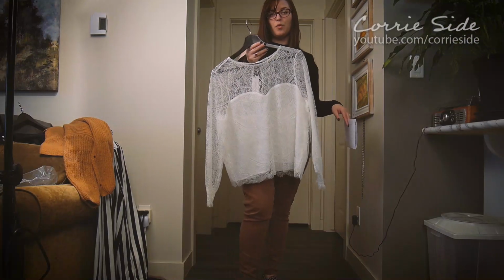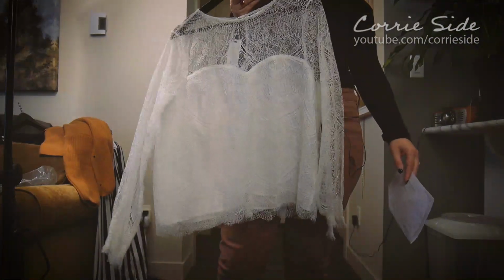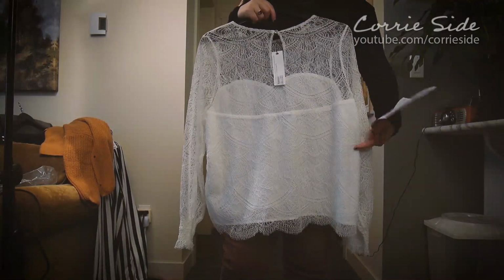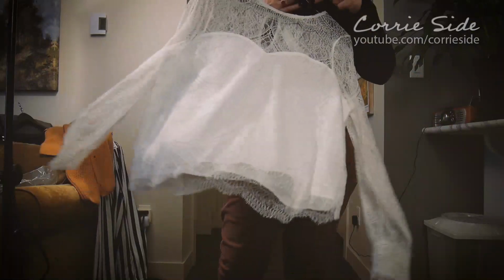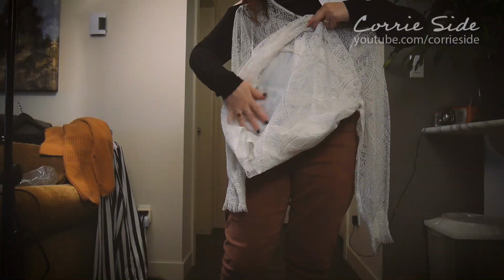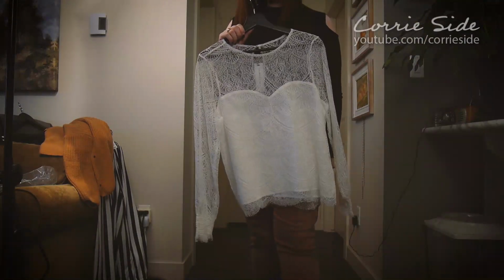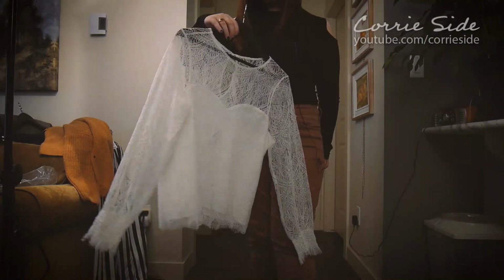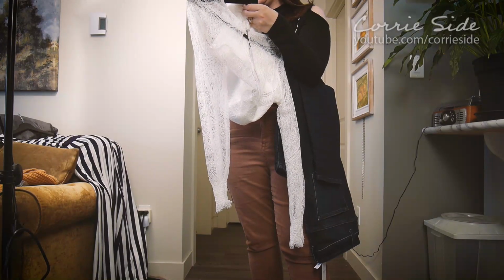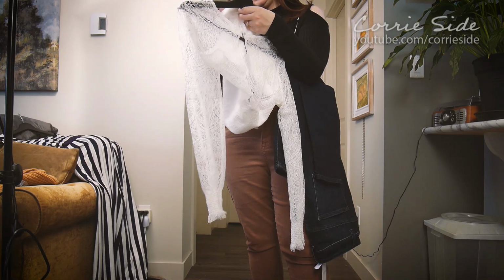That is this top right here. It's super lacy, and it's got a button back like a lot of their shirts do. And then the lace is kind of overlaid on top of this solid white panel. And this shirt is $90. It's made in China, 52% nylon, 48% cotton, and 100% polyester for the lining.